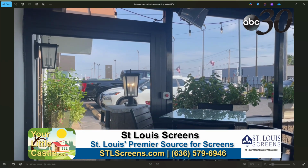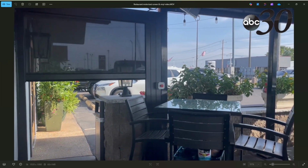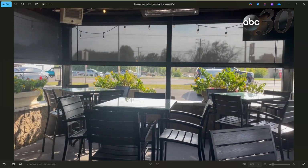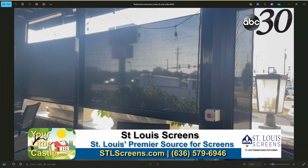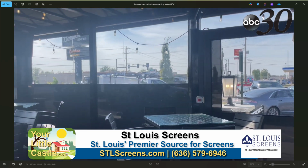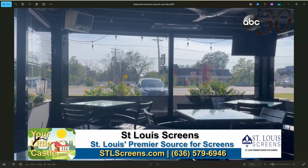And then here we have another video. This is the vinyl motorized at one of the restaurants here, Bartolino South. So we did the bottom half to kind of create a sunshade for it, and then the clear vinyl up above. Once it gets down below the concrete part, they've got the openness in the clear vinyl, so everybody can look out like it's their windows. It can go all the way down too. Yep, these go all the way down for them.